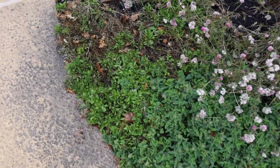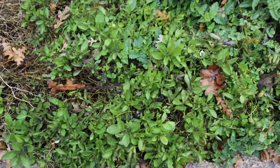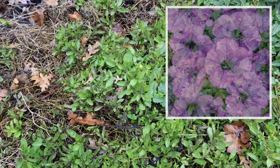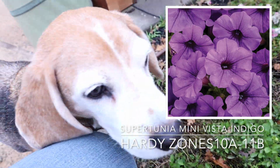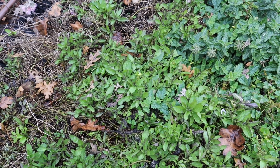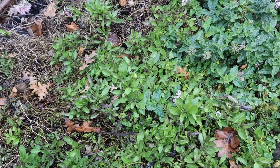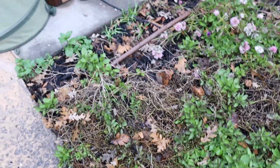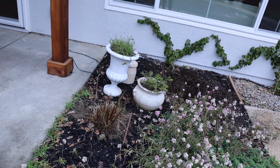And then right over here, I know this isn't much to look at right now, but I'll put pictures up so you guys can see what I'm talking about. This is Supertunia Mini Vista Indigo from Proven Winners as well, and that was absolutely gorgeous. I think I'm gonna take this out because it's just not really looking very well. So then lots of weeds and a couple of pots that now have weeds growing in them, so I just kind of have to clean it up.